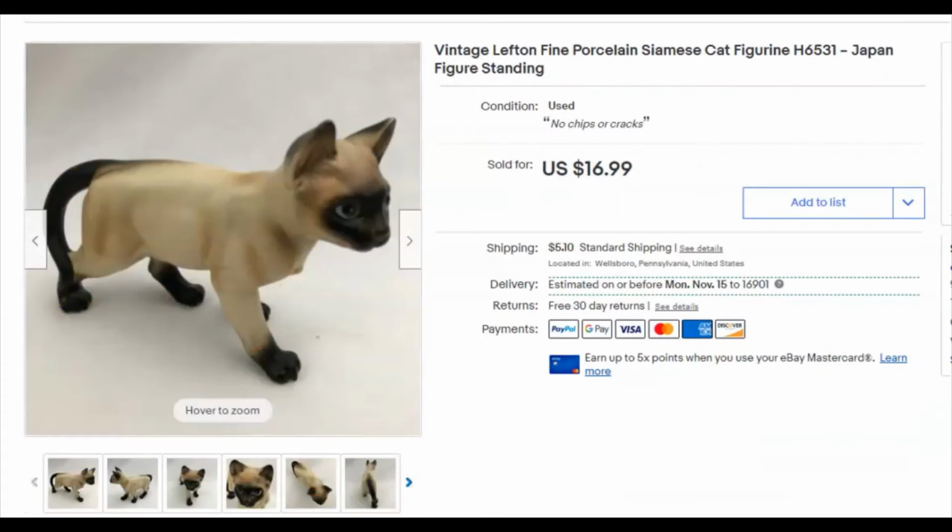Next. Here's a little cat, a little Siamese cat, which I'm not fond of. I was terrorized by one as a child at my aunt's house. I don't like Siamese cats. I guess it's not their fault, it's mine, but anyway, let me figure it out. I paid $3.99 for this. I bought that at Goodwill. I listed it August 19th. It sold September 4th for $16.99 plus shipping.